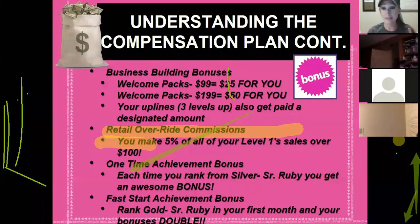So I make money in the middle of the night. My team is adding people. I have level 2s, level 3s, level 4s that are signing up, and I'm making money on their welcome pack. So it's super cool how our business building bonuses work. I love that.